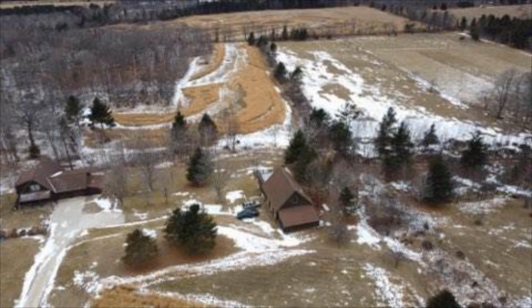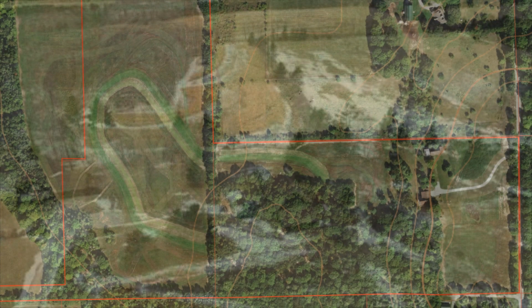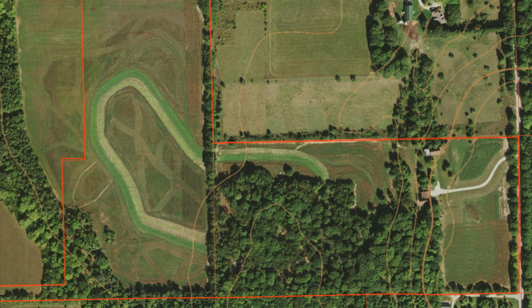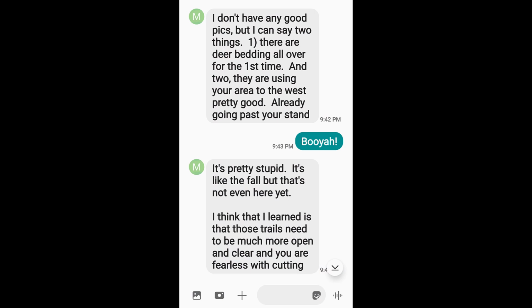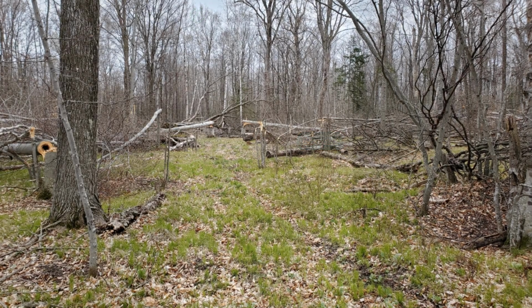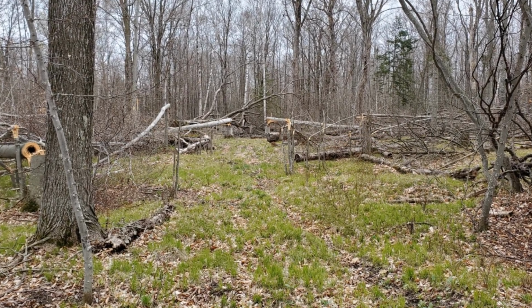Now, since the landowner has not been able to get a response from the guy who drew up his habitat plan, we've talked on the phone and texted back and forth a few times to answer a few of his questions. Just a few days ago, he sent me this text to say that there are deer bedding all over for the first time, and they're using the new bedding area to the west pretty good and already going by the new stand. He also learned that those deer trails need to be more open and clear. So I'm pretty confident that he's going to see more buck activity this fall.